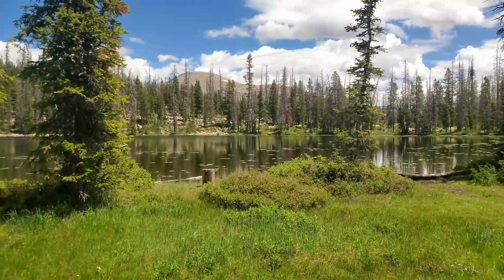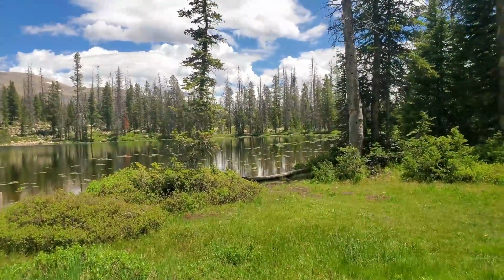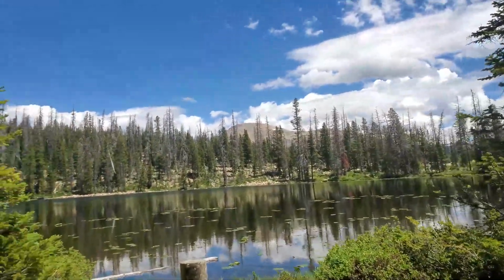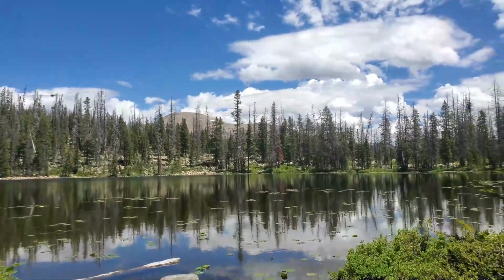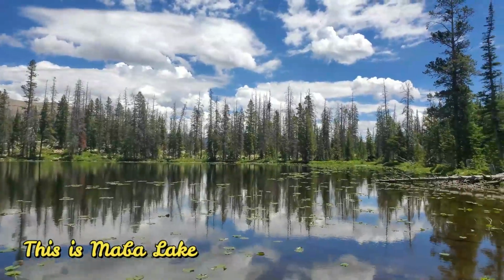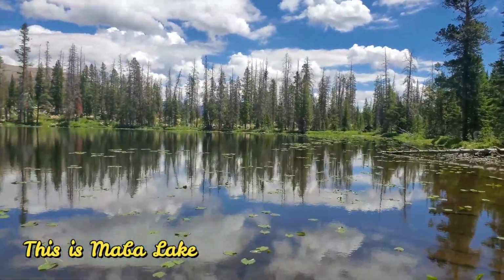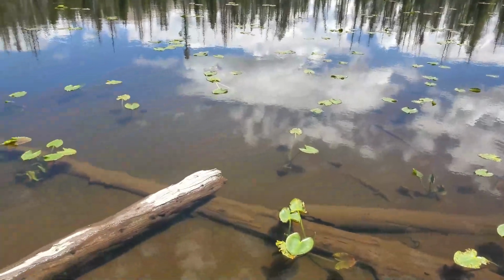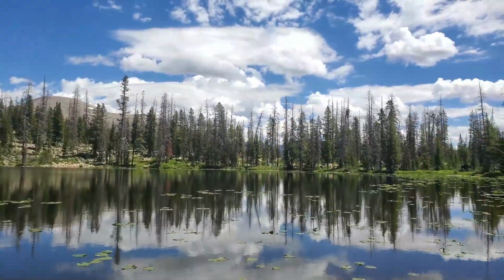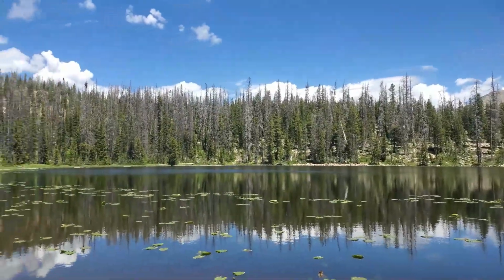I don't know if this is an actual lake or just a pond. I will do some research, and if it has a name, I'll put it up here on the screen right now, or I will put on the screen that it has no name. Lily pads, nice clear deep water. This isn't a pond, I can tell you right now. It's big enough to be a lake up here anyway.